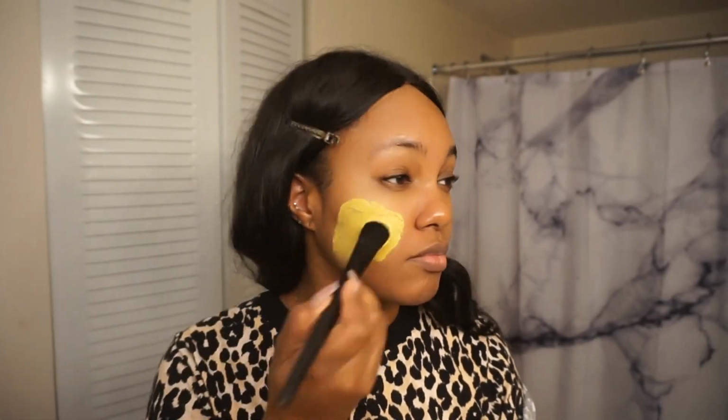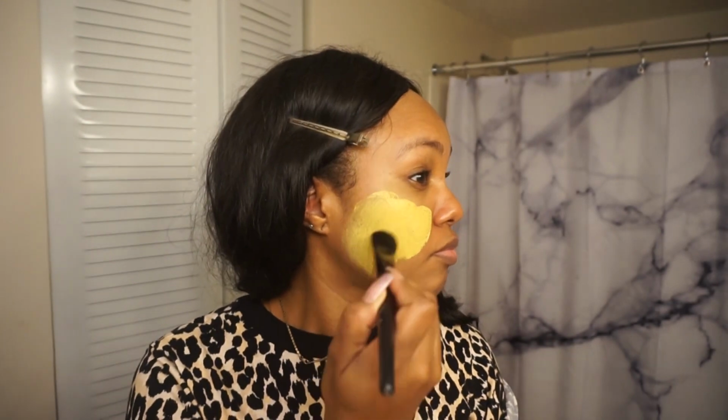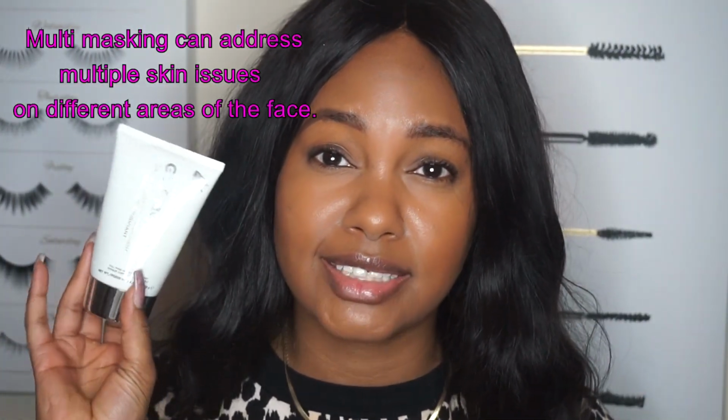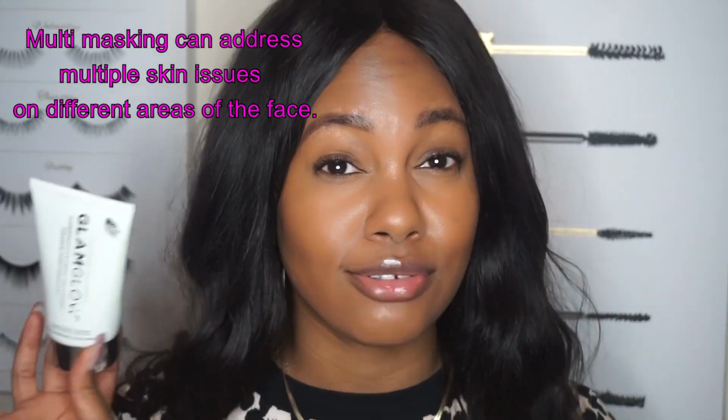Now, if I don't use this, I'll opt for a face mask. I'll usually do a face mask to address any concerns specifically. So for instance, this Gleamin one will address skin tone, evening out and brightening it, and also dark spots, so I'll use that. Or I'll use one to address breakouts, which my go-to is the Glam Glow Super Mud, or even I've done multi-masking. That means I'll apply this to the areas that need brightening and this to the areas that's having little issues with breakouts. So you can do one, the other, or both.